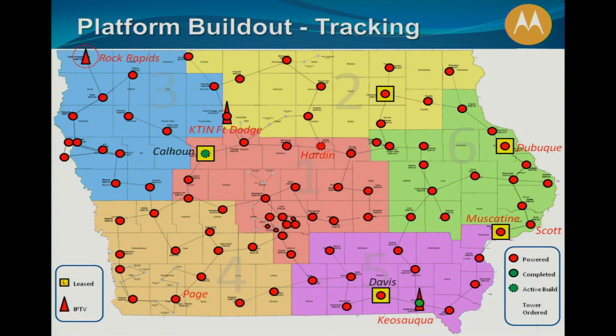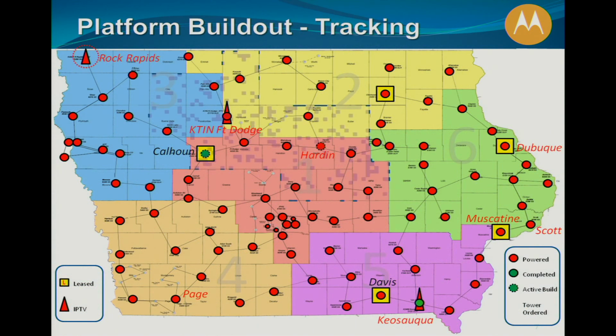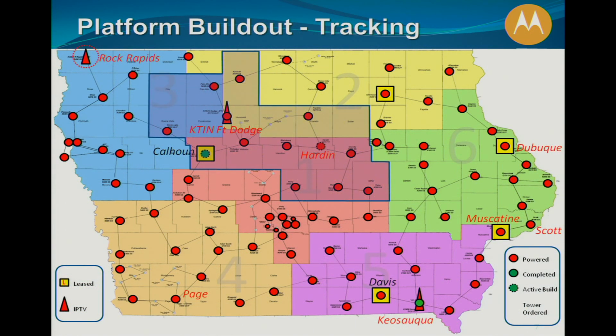Okay, so going back to the overall map, I wanted to show, as I showed in the previous slide, all the gray areas. So I wanted to focus on the gray area so you can understand what's driving that. So in the middle, here's one of the gray areas. What I wanted you to notice is that the reason we haven't tested all of that there is because of the Hardin site and the KTIN Fort Dodge site. So two sites are preventing us from testing all of those counties.